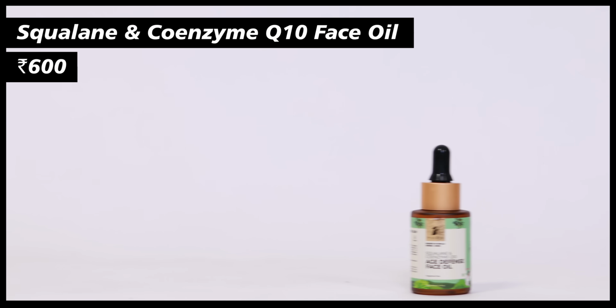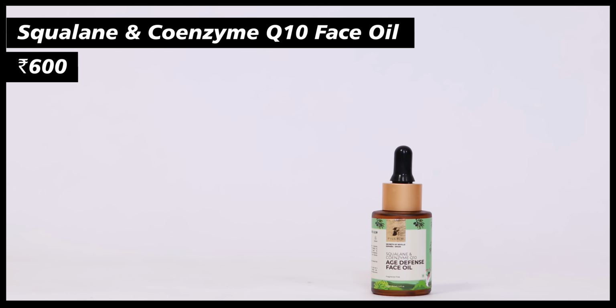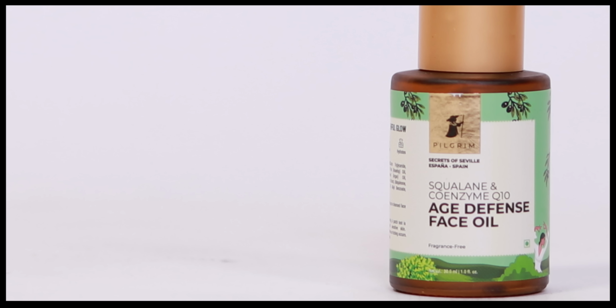And now for my last but definitely not the least recommendation, I have my Squalane and Coenzyme Q10 Age Defense Face Oil. Now I know you must be intrigued by that name, so we are first going to break down the key ingredients, then we're going to move on to the texture and the application. So Squalane we all already love, we know it delivers fatty acid to the skin, amazing. We then have Coenzyme Q10, which is a beautiful and powerful antioxidant which increases your skin cell turnover, that makes sure you have youthful skin going on.